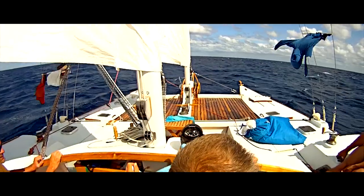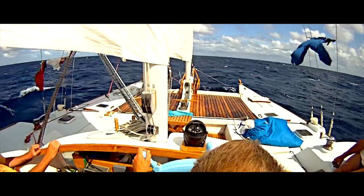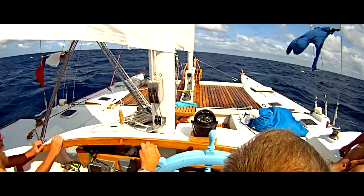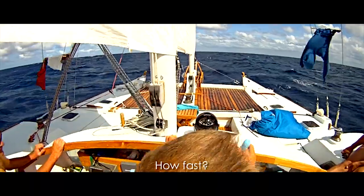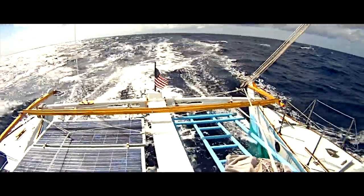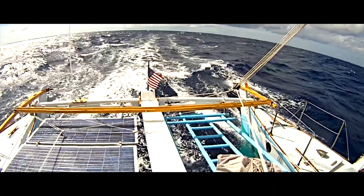The trick is to head up slightly and gain some speed. As soon as you see a nice wave arrive, you suddenly head down with it, and the boat starts surfing. This technique led to Jacques' shattering record of 15.1 knots.